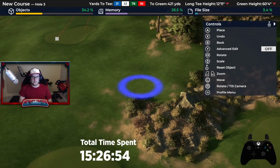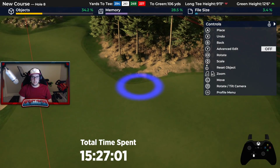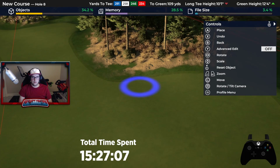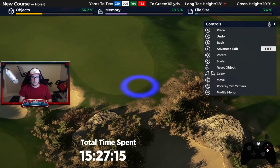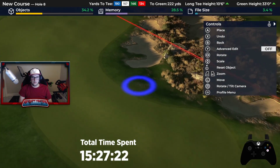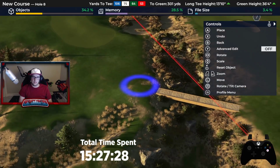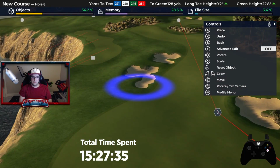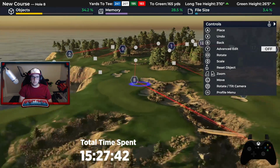And we're just going to go around with a little heavy rough. Get all the little spots that I think we need. I don't know if we want to go that high up. Something like that. Around in this bunker. Just clean it up a little bit here. This will all be greened in. There we go. A little bit more there. And I think that should about do it there.